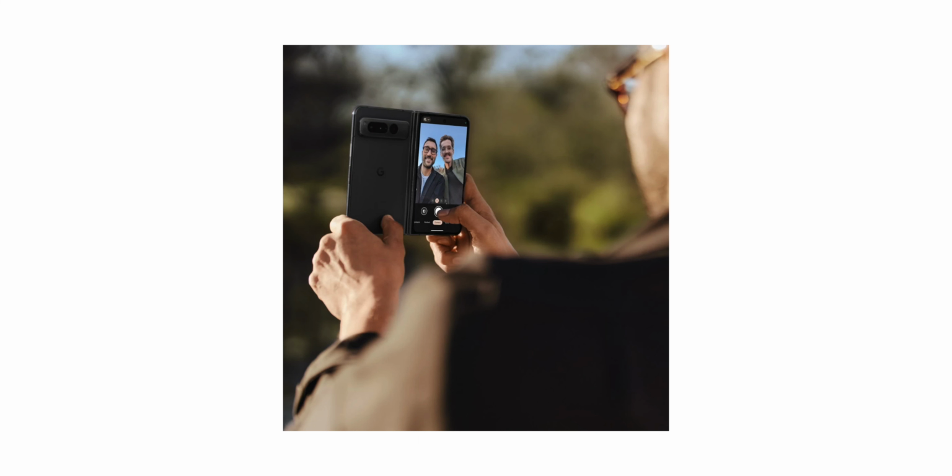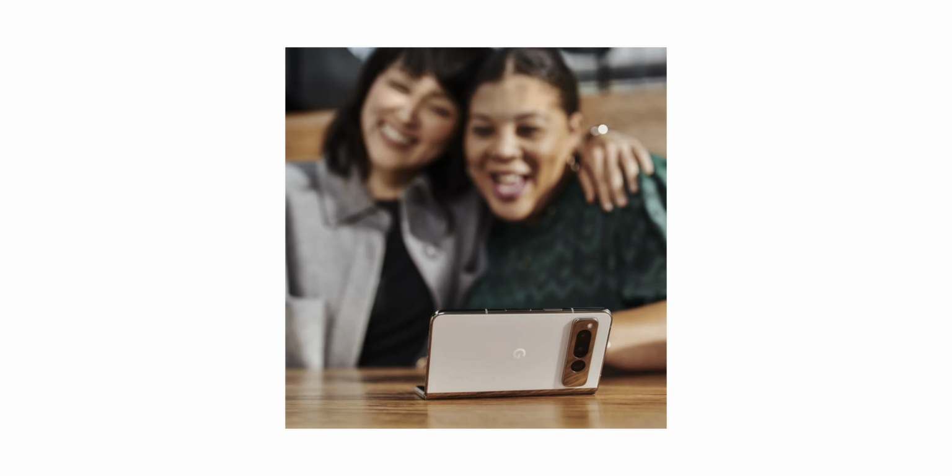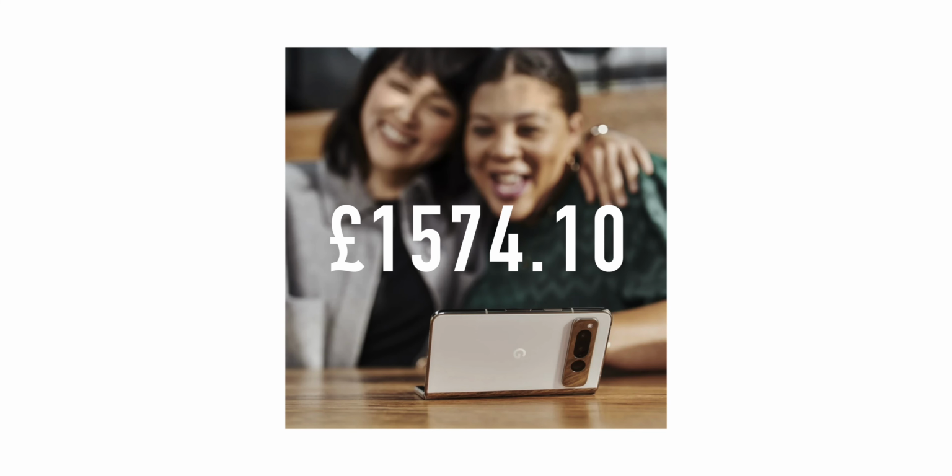This device looks absolutely amazing, and for someone like me who has been waiting to switch to a folding phone for a while, this is something I cannot wait to have. Now, Google have released this phone in the UK for nearly £1,800, but I didn't pay that. I paid £1,574.10. Let me explain how.